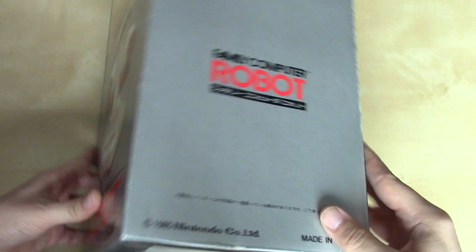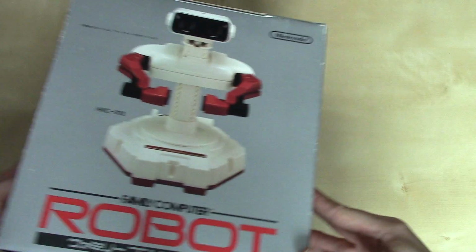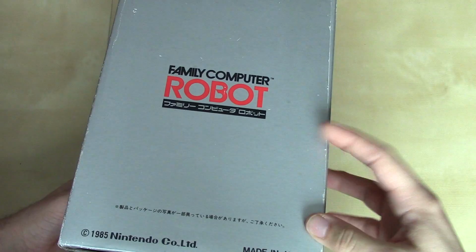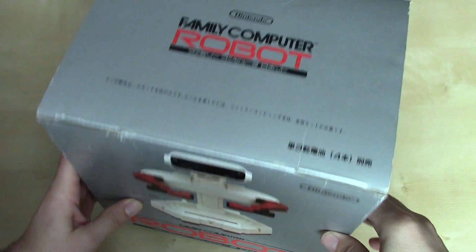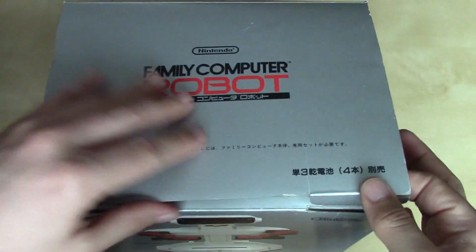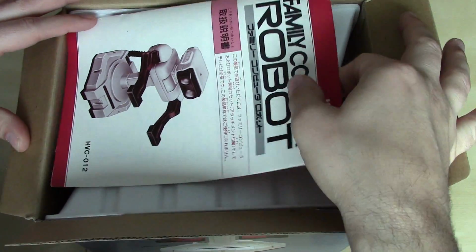So we take a look at the packaging. Nothing too eye-catching on the side panel, or even the back panel, which is just a repeat of the front panel. And same thing on the other side. Let's take a look at the top, which is how you open the box. Flip open, and we're greeted with some documentation.